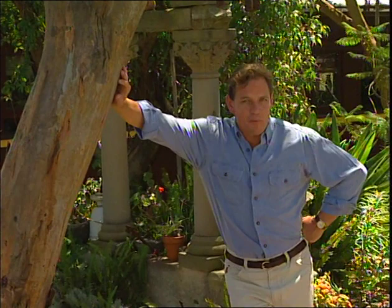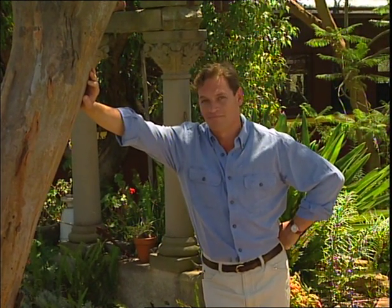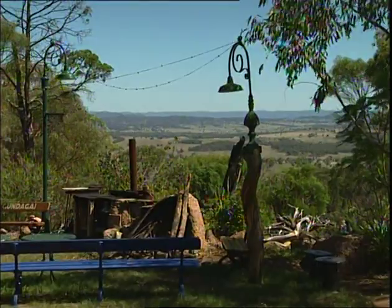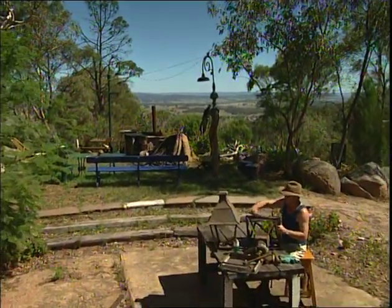Adventures usually start somewhere, and that place is usually home. This is my home. So before we head off, I'd like to show you around. This little place is actually near Mudgee in central New South Wales.